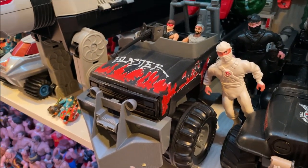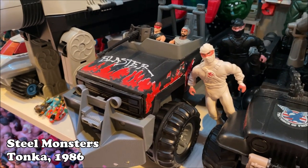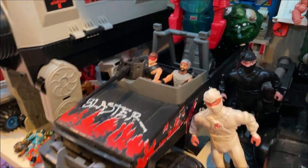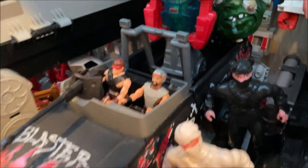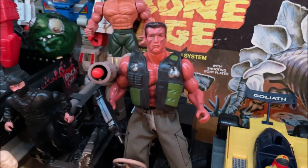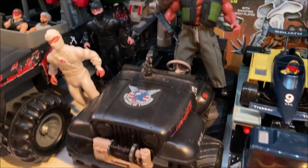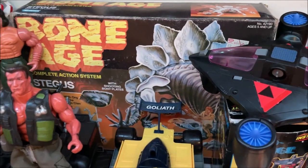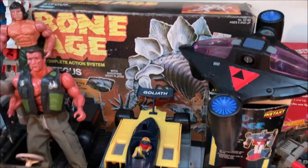Oh, what is this? Steel Monsters, I believe. Steel Monsters, it was kind of another one of those Mad Max knockoff lines. Came with the figures and the giant vehicles. Kind of a cool line there. There's a Commando figure. And the 6x6 Defender vehicle from the Rambo line. There's the Stegosaurus Bone Age.